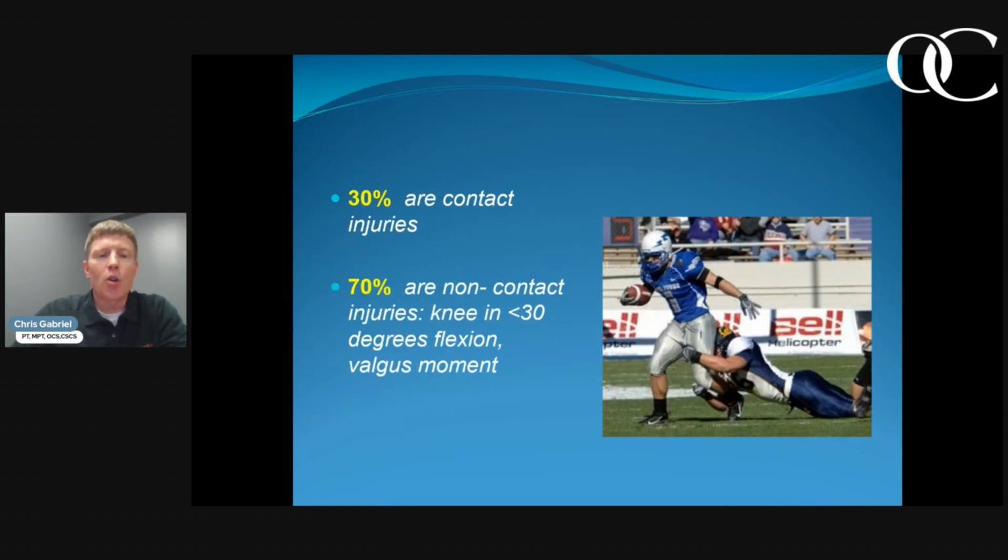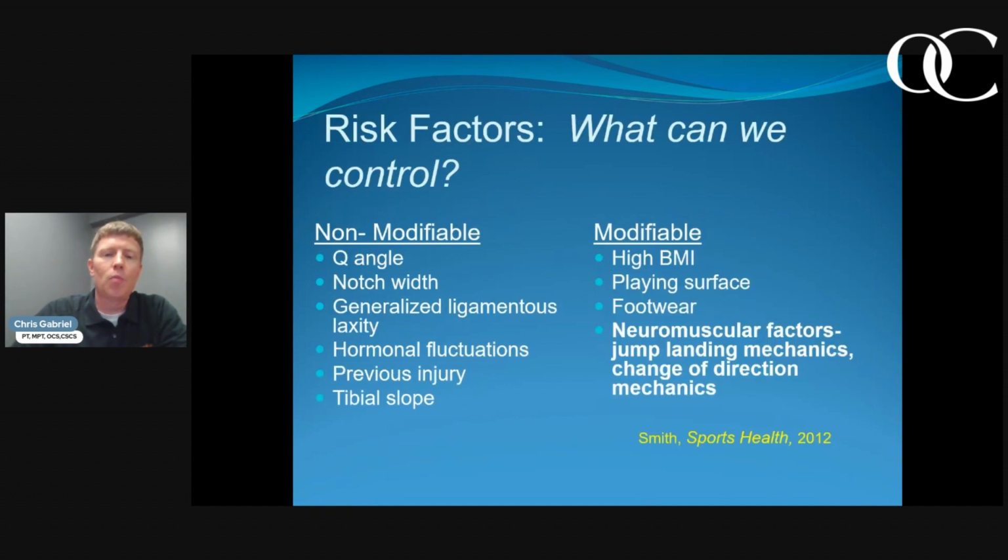Even though we see a lot of traumatic contact injuries, most of these injuries are more subtle. They're more of a pivot, a twist, maybe landing wrong. And around 70% of these actually involve no contact at all. So what can we do to prevent these injuries?